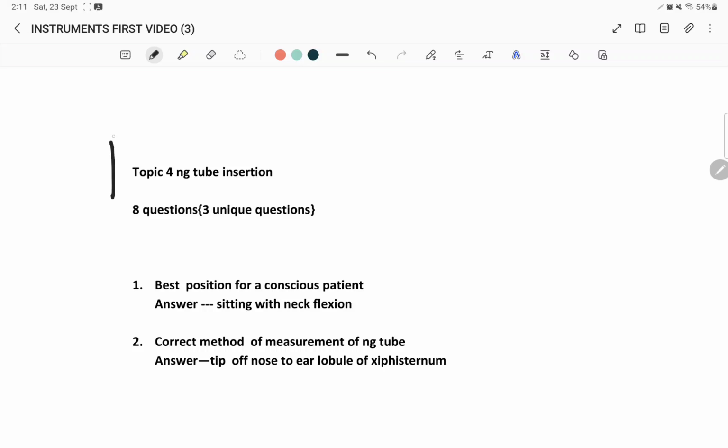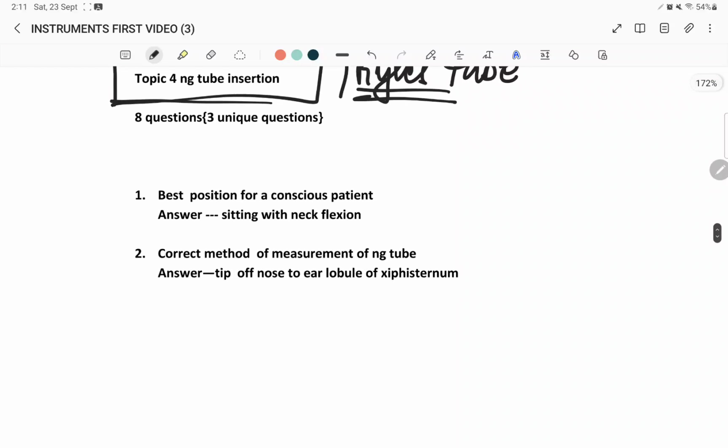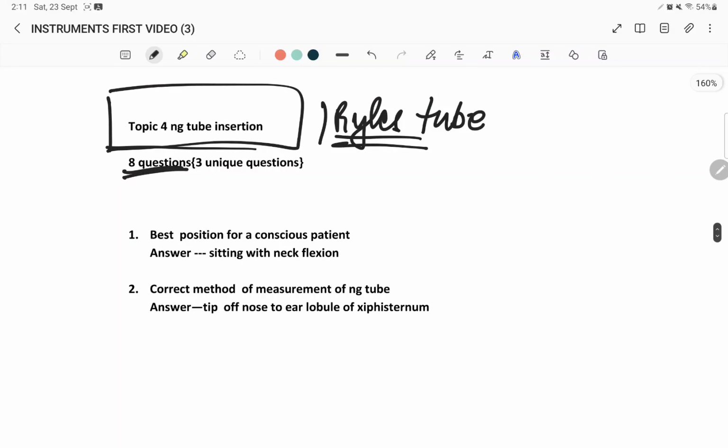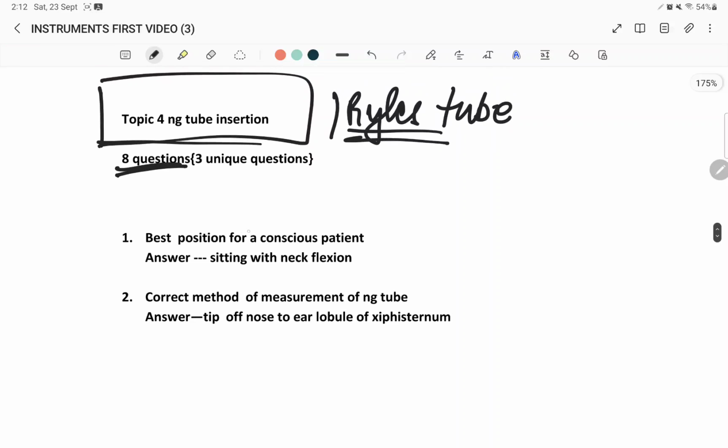Now the next topic is the NG tube, the Ryle's tube. Eight questions have been asked on this topic, and in 3 different ways it has been asked. The first question they asked is about the best position for a conscious patient. In a conscious patient, how do you put Ryle's tube?